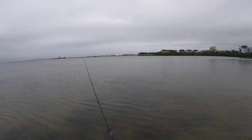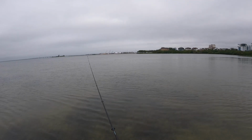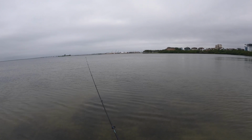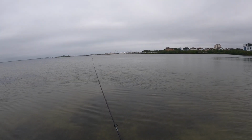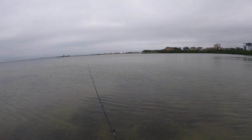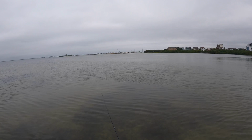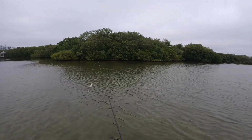And I'm just slow rolling this paddle tail, basically just retrieving it at a steady pace, and every once in a while give it a couple pops. What you can also do is just let it stop completely, and then just kind of speed up your retrieve to get it going again. Sometimes that will drive the fish absolutely crazy. There he goes. Nice red. See if we can sight cast this one.